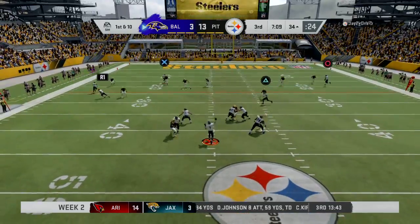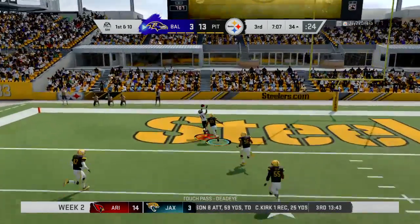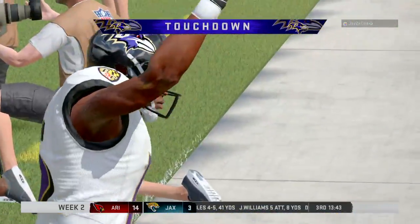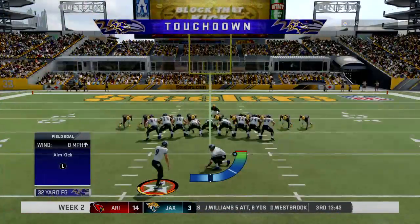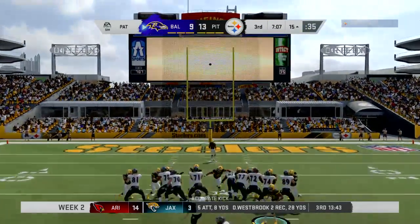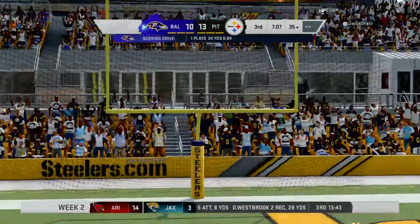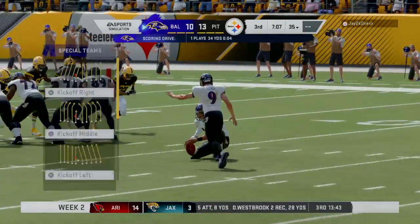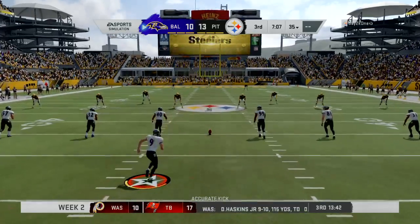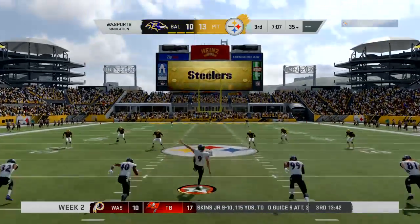They go back to the air here after the INT on the last drive. Got a man, it's caught for a Ravens touchdown. Hollywood Marquise Brown, his first touchdown of the new season, as they are now just an extra point away from making this a 3-point game. Tucker able to connect on the extra point, and the lead down to 3 at 13-10.